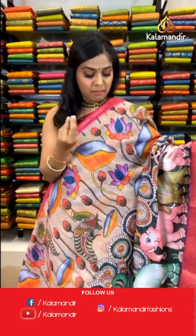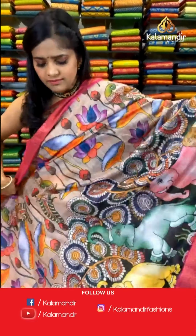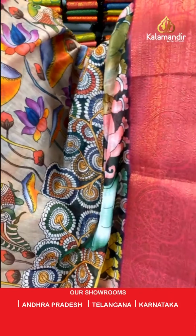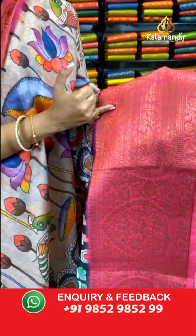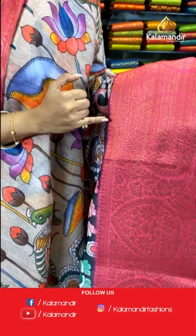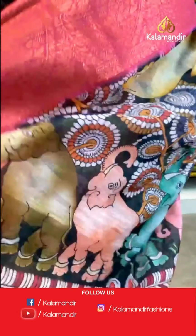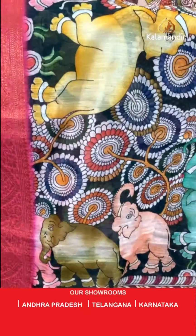Similar saree from what I showed you before, but different color now. It's a pink colored saree, and as you can see, similar body print here again, elephants and florals on the entire body. Then we have this beautiful color of pink on the border of this gorgeous Kalamkari saree. You can see zari work going on in floral pattern. Then we have the contrasting pallu and similar print on it.